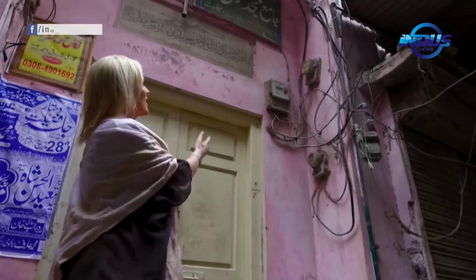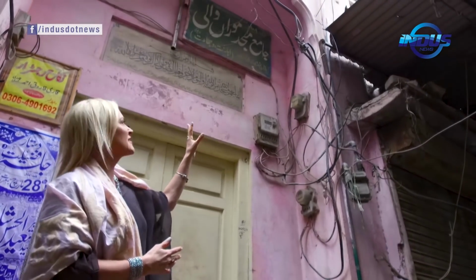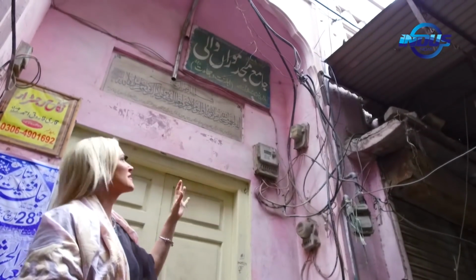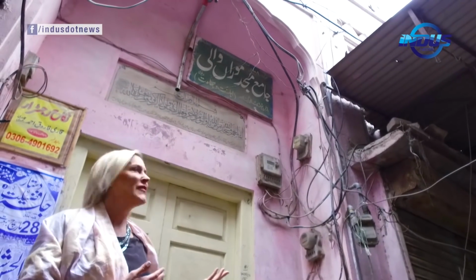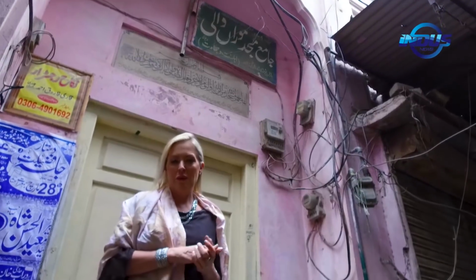And here he painted that red, and this was in the 19th century, and today it's now a pale pink because it has obviously faded over time, just like love fades over time. Unfortunately, it's closed today, so we won't be able to go in.